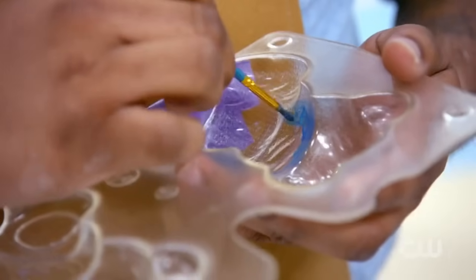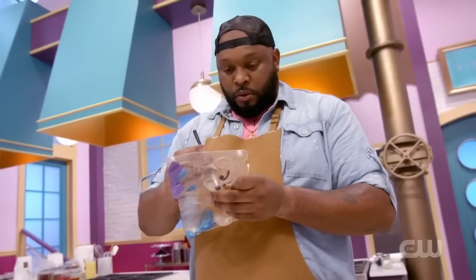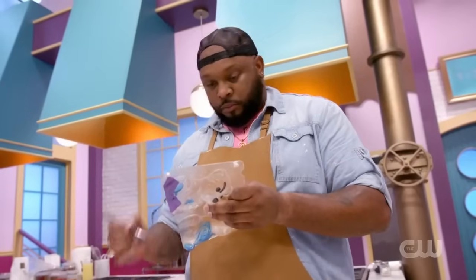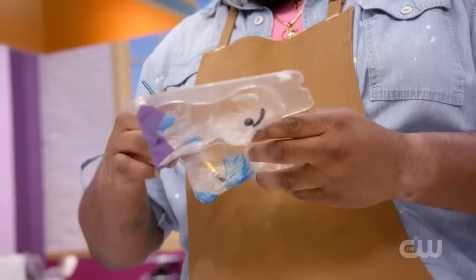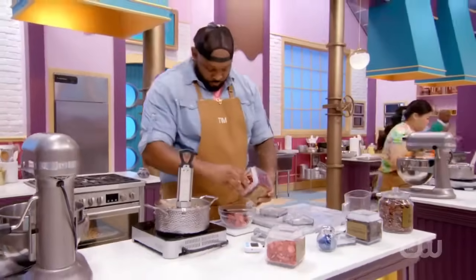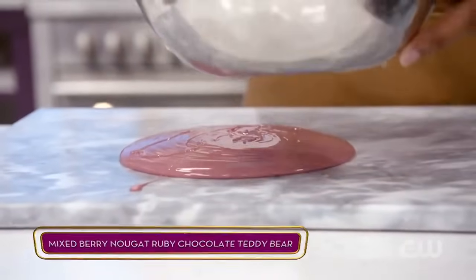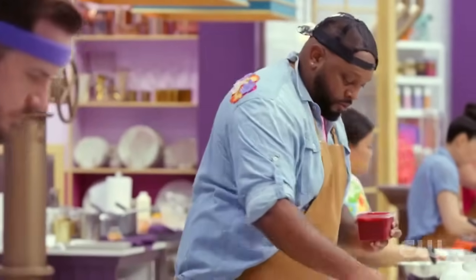Thank you. So for this technique test, we have to create a 3D chocolate bar with a layer of nougat and different fillings in a shape that means something to us. I chose the teddy bear mold because I have teddy bear tattoos in honor of my children. I accidentally painted angry eyebrows. Whoopsie. This is not what I was going for at all. I am making a ruby chocolate teddy bear filled with a white chocolate and strawberry sugar cookie, raspberry puree, and a white chocolate ganache.